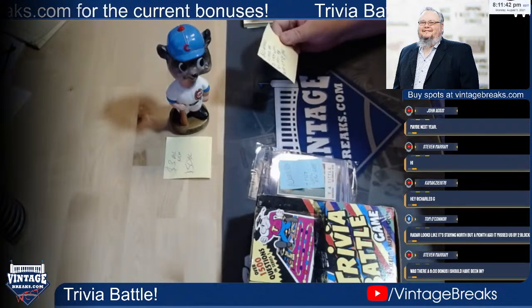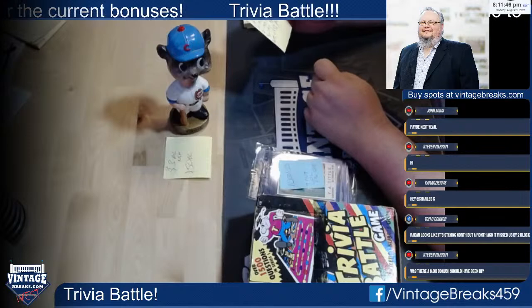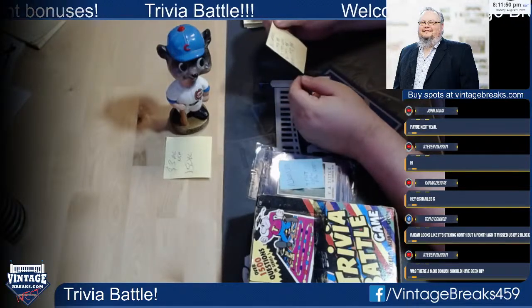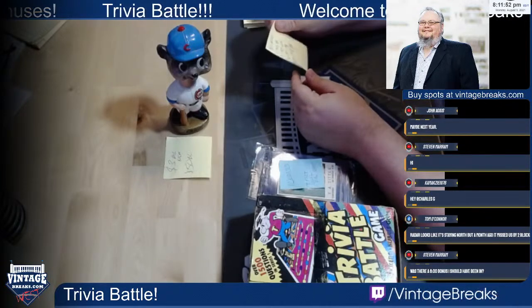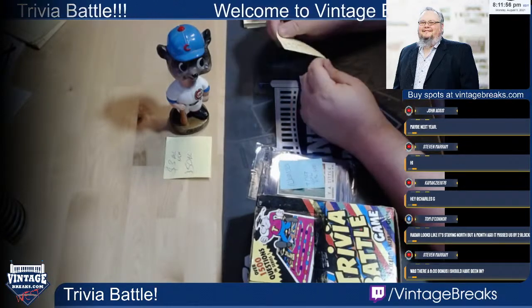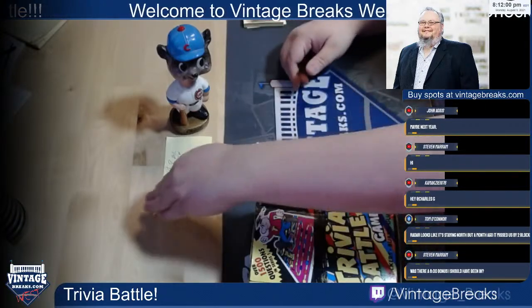So $10, 200 entries. First place will be a 1953 baseball set break spot. Second place will be a 1984 USFL set break spot. Third place will be a 1971 baseball set break spot. And the butter position, last place, will be a 1958 baseball set break spot.